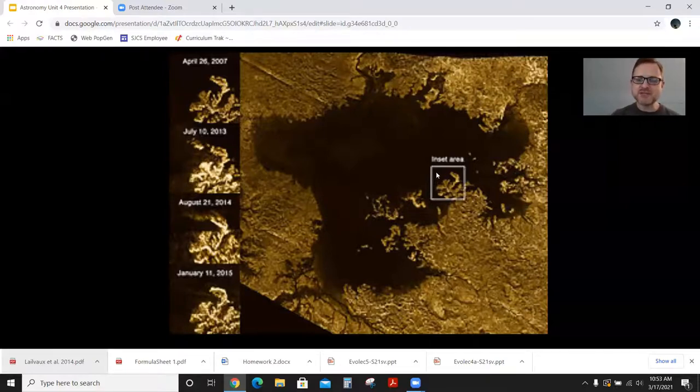But if you look at these pictures, this is a zoom in of Titan. This area that's blown up here over different times, you can see the profile of this little inlet or whatever you want to call it changes, which tells you there are tides or weather or currents or waves or something, to where the sea line or the lake line, whatever you want to call it, changes.